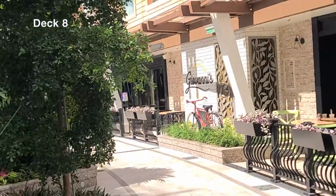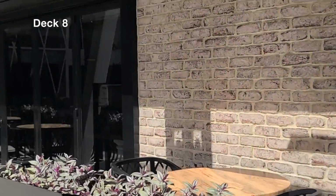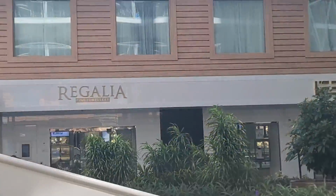But anyways, we have Giovanni's Italian Kitchen and Wine Bar, which is Royal's signature Italian specialty restaurant, which I did try and was great. The section on the left is Giovanni's Wine Bar, and it's totally separated. And if you feel like it, we got some shopping here.